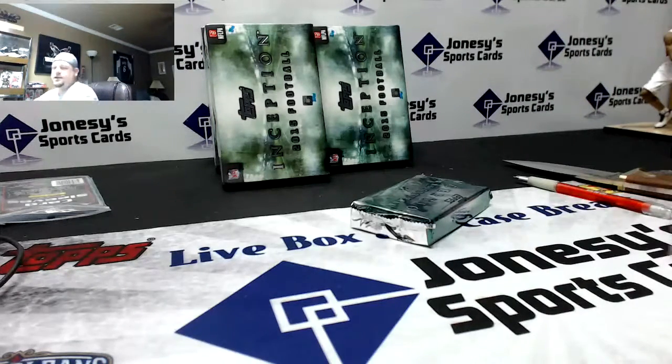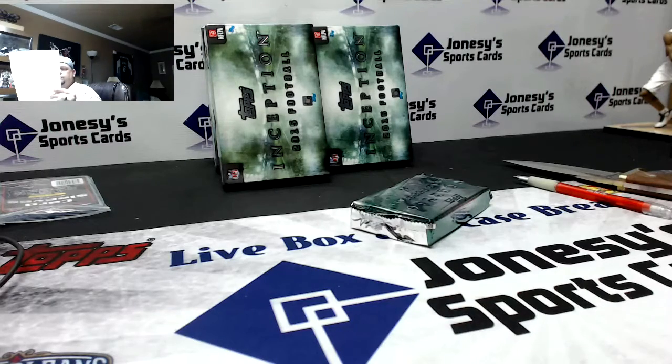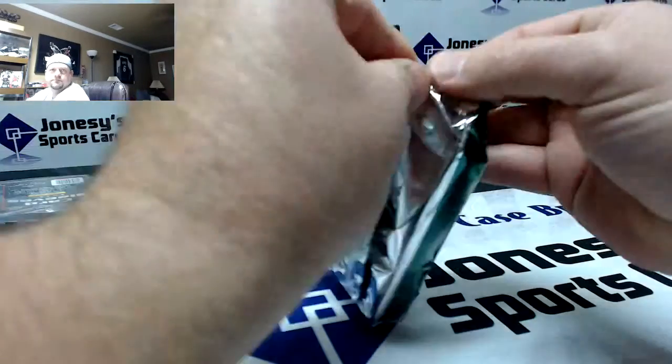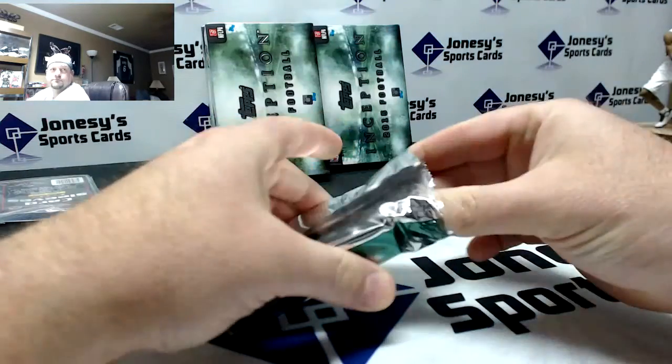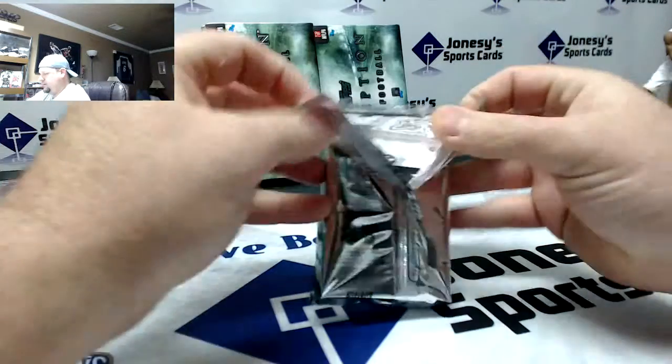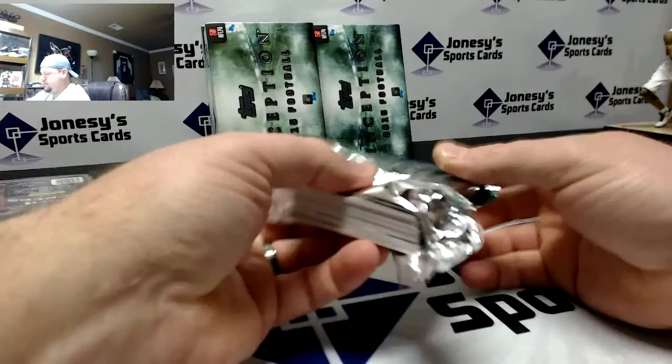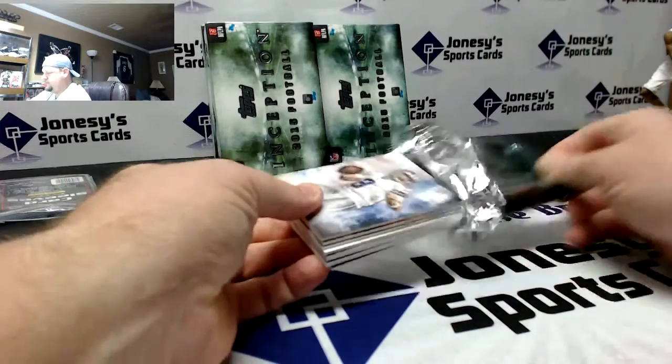Cape Cod Keith, you have the Falcons. Boo. I don't know who the Falcons got in this. Now you're going to give me a second to figure out the layout of the packs. I'm not familiar with this product yet. First time seeing it.